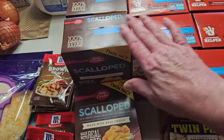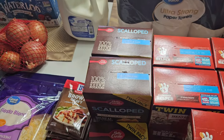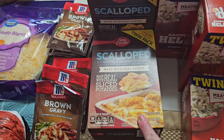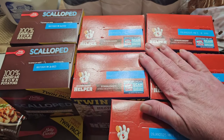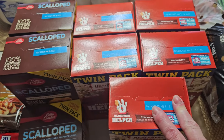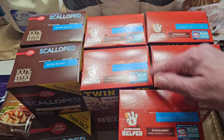Now all these boxes right here you see are double packs. They're twin packs. So for each one of these is 2. So I've got 6. I'm doing scalloped potatoes and ham with one of the dishes. I've got a lot of stroganoff here. And I'm going to be making actually several recipes with this. And they're all 2 packs.